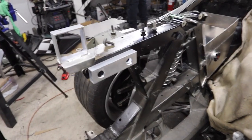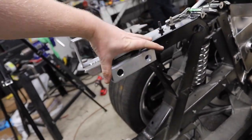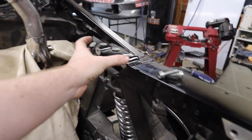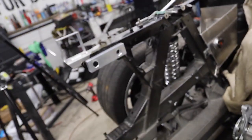Okay, so our bolt-on face number one is done. This is kind of the prototype. We're going to have one of these here, here, here, and here, and then the bars are going to go off of this face right here, kind of shooting across.